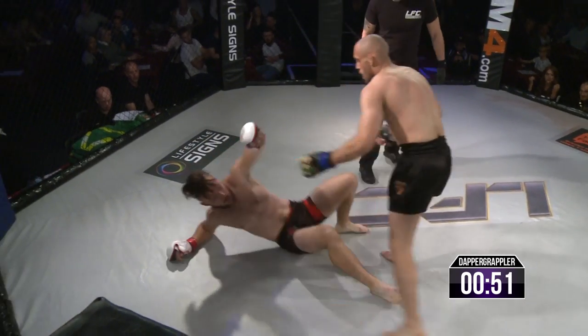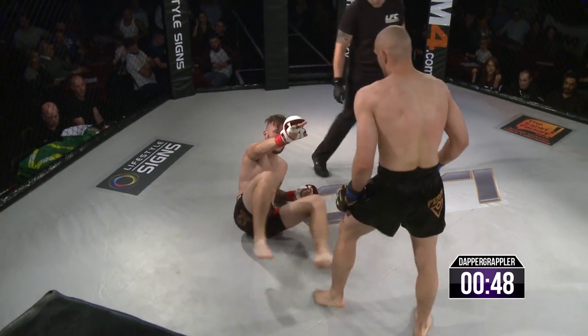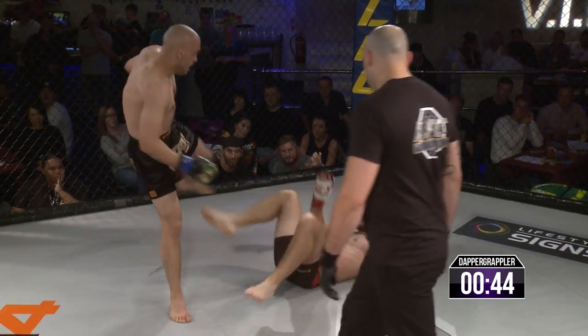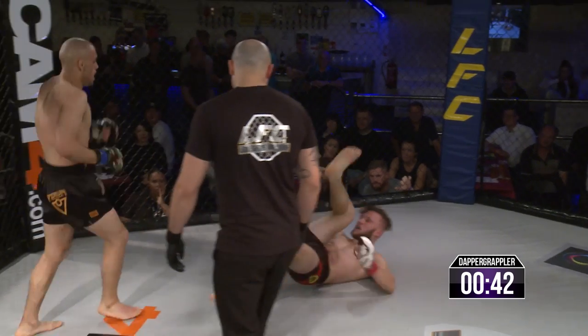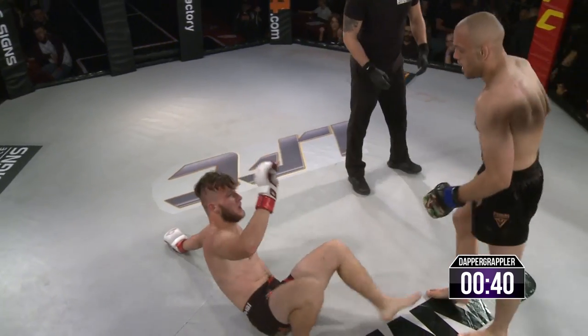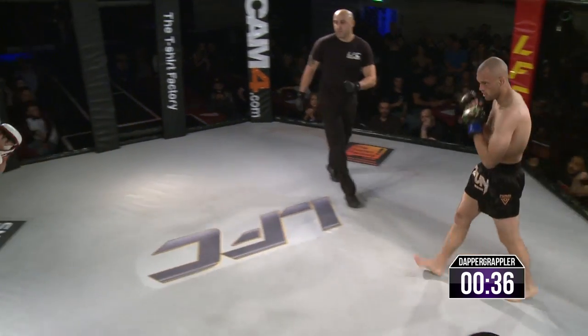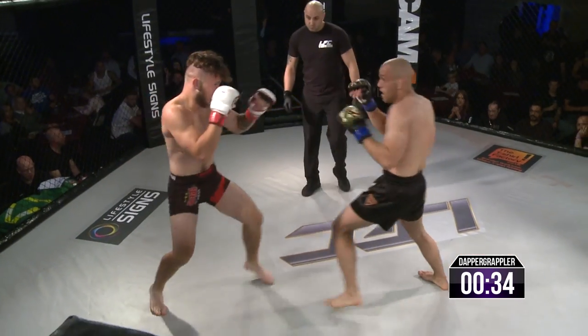Zdanowski towering over the top of his opponent. You'll see this a lot in Muay Thai. You often ground an opponent, get a sweep, get a kick, and you'll tower over it. It's for the judges, it's a show for the judges to say, look, I'm controlling this fight, I'm dictating the pace here. Give me more points. And the psychological warfare on tap there for Tomek.